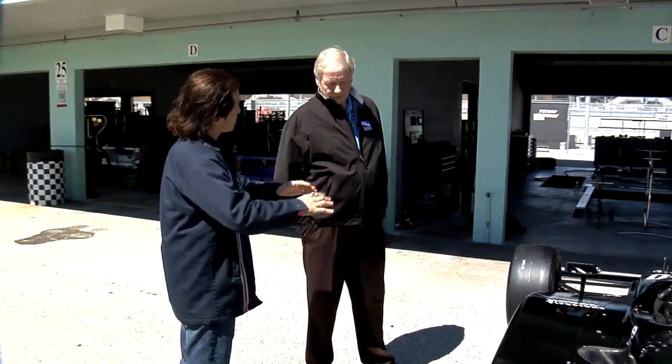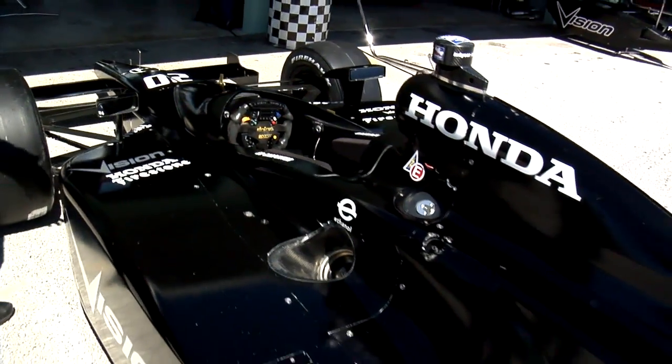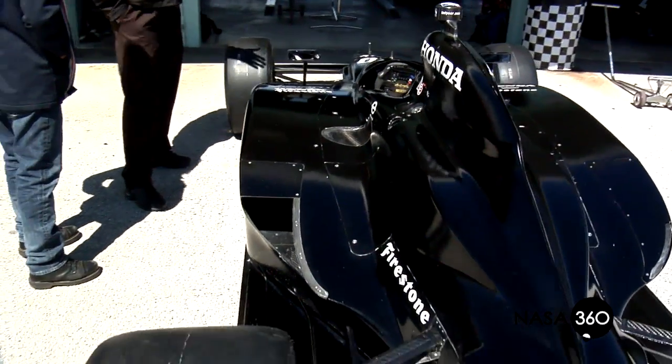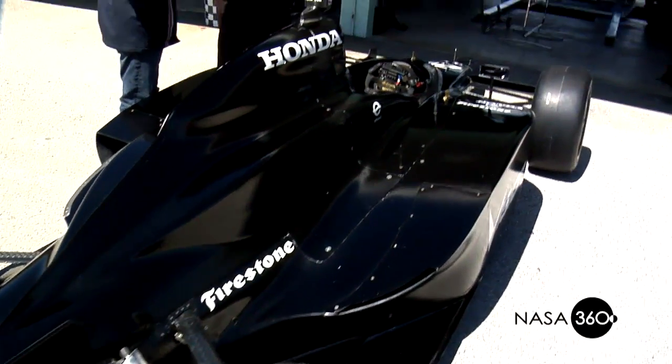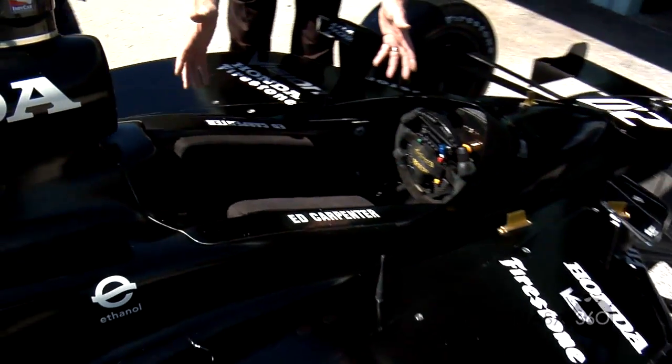To help us find out about the cutting-edge technology used in these cars, I spoke with my buddy Les McTaggart from the IndyCar Series. This is a current IndyCar Series car, and this car is capable of probably traveling over 230 miles an hour at the Indianapolis Motor Speedway, so safety is one of the prime concerns for us, obviously because the drivers are very important. So this whole section of the car really is the cockpit area where the driver's located. He sits in this area here.